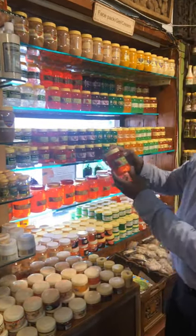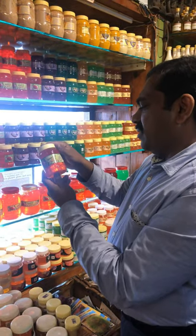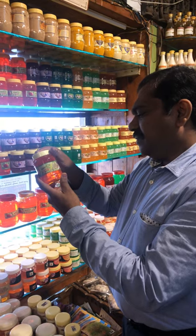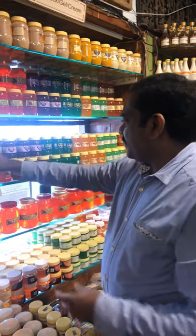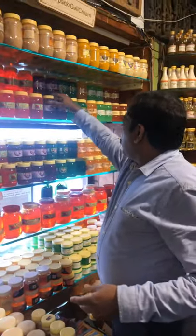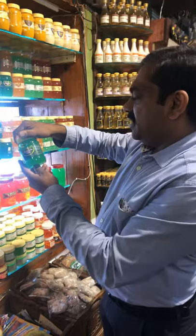And we have this aloe vera gel with saffron base. This is the same aloe vera gel with saffron, with Indian Kashmir saffron. This also gives you extra fairness, prevention of all pimples, and it heals small wounds in the skin. And this is also a gel, green aloe vera gel. This is good for sunburn, cuts, burns, scratches.